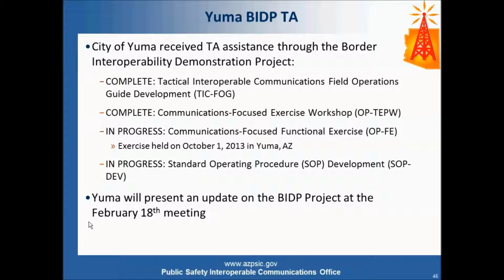UMA has their big project going on, their Border Interoperability Demonstration Project. They've gotten quite a few TAs through this project. They've done their TICP, which came out very nice. They have been distributing that to their users across the region. They also had a communications-focused exercise workshop, which we also broadcast over the web, that was integrating communications into exercises.